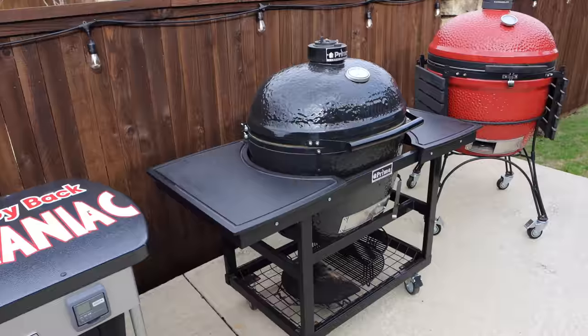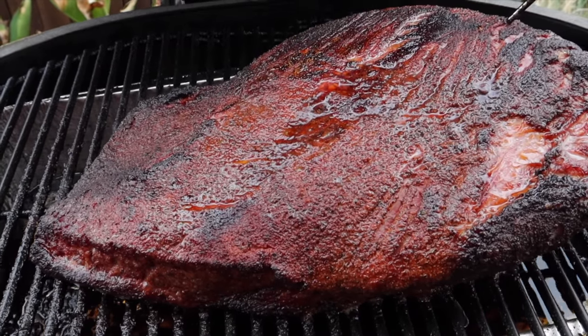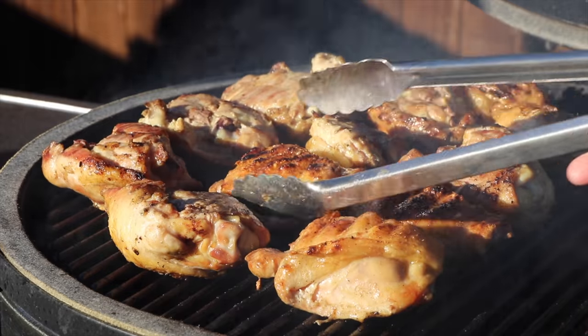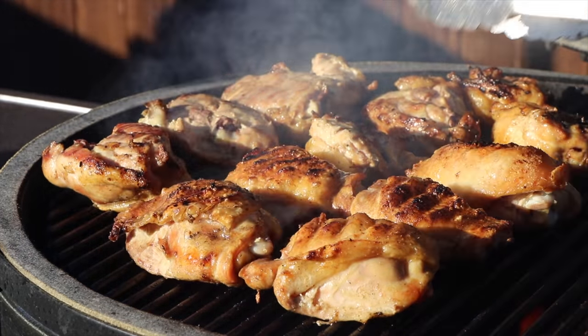This is the Primo Oval XL. Nice cooker. Probably the nicest Kamado I have. I really enjoy cooking on this. The lid's kind of heavy, but other than that, it's a good cooker.